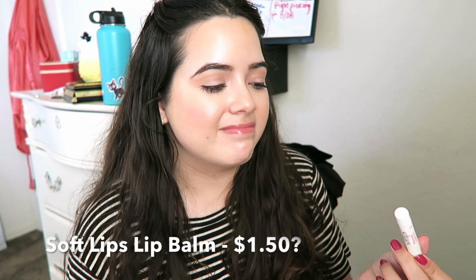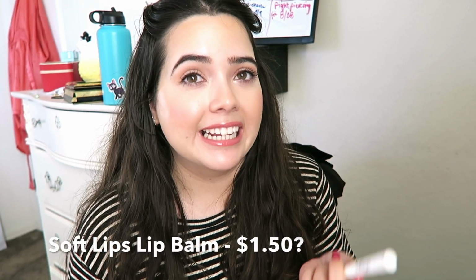We have quite a few tosses in this empties video that I didn't realize. The last couple of things are makeup items. I actually have a couple this time. First thing is chapstick. It's not really makeup, but it's a makeup-y item. This is the Soft Lips Watermelon chapstick. I actually put this in today.